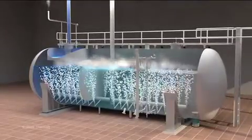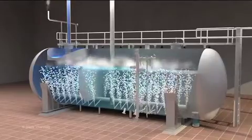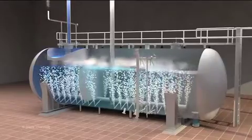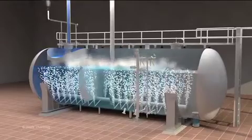The Stork deaerator combines the deaeration and storage function into one vessel. There is no need for oxygen scavenging, and the Stork design can easily be adapted to your needs.